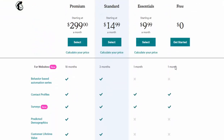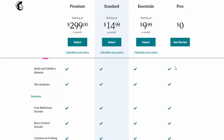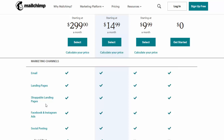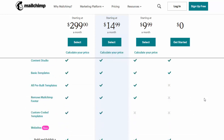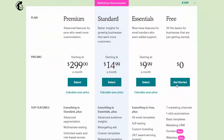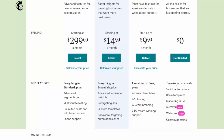But for free, you're getting the autoresponder, and you're also getting a website, landing pages, shoppable landing pages, Facebook and Instagram ads, social posting. You get so much for free. Again, I'm not using this. I don't use MailChimp. I use my other autoresponders. I may come in here and give this a test, but I'm not here to give this platform a review. I'm going to let that be on your shoulders. You come in here and see if this fits your needs. I just thought you might want to know that there is a way to get into this business for free.